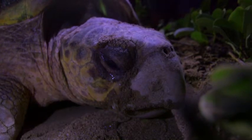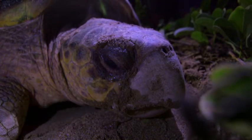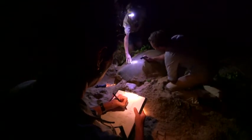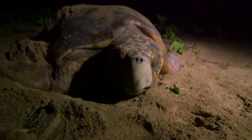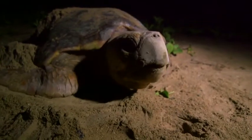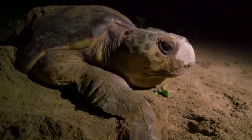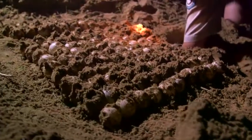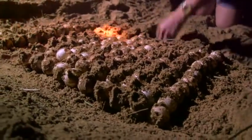Yep. And with such precious cargo coming up the beach each night, the rangers keep a close eye so they know who's returning each season. On the location front, Mum doesn't always get it quite right and can sometimes make her nest where it runs the risk of being destroyed. There's only a 2-hour window to relocate the eggs so they have the very best chance of survival.